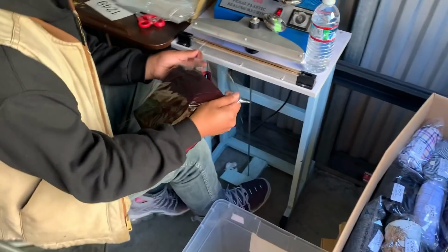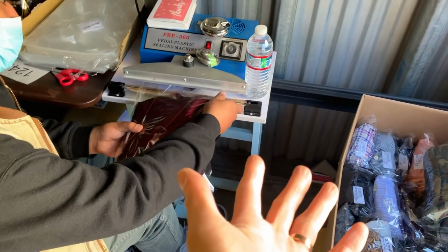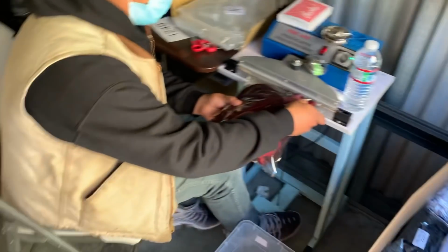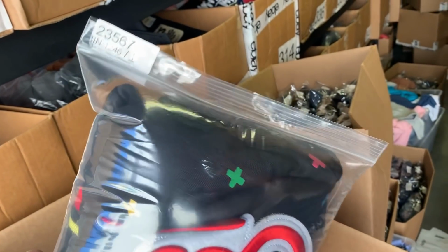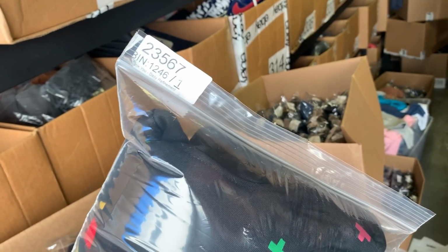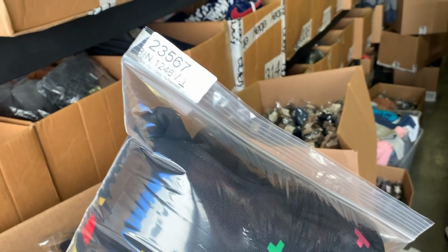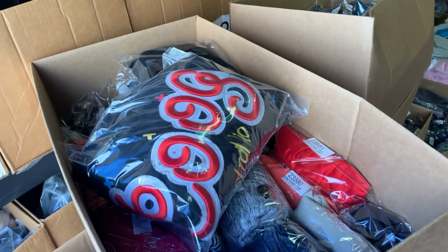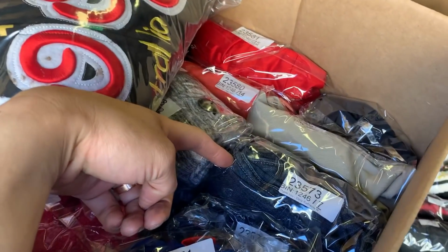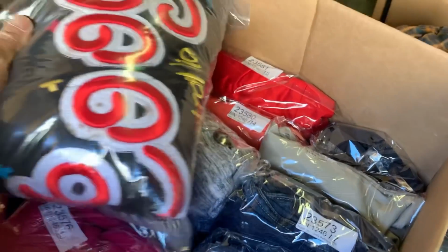I use an impulse sealer to seal the items. I can either do it this way, or I do have bags with the zip top like that. They both take about the same amount of time, so I'm really not leaning one way or the other right now. I just have bigger zipper bags, or the smaller bags are impulse sealed because I can squeeze out most of the air. There's 30 items per bin.